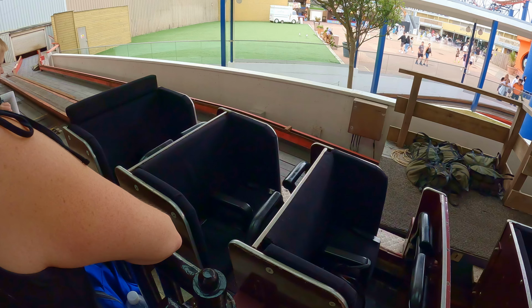It's one of only 2 Mobius coasters left in the world. I just found it so rough that I couldn't actually ride it. So yeah, let's check it out and see how it's riding now.